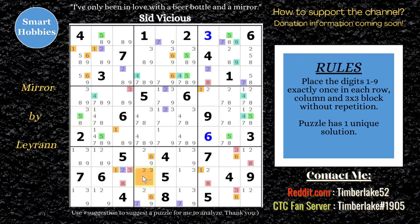Starting here. Okay. For a discontinuous loop, you have either two strong links in a row in a continuous loop, or you have two weak links in a row. So if I start here and go strong to two, weak to this two, strong to that two, weak to this two, strong to the eight, weak to this 8, strong to this 8, weak to this 1, weak to that 1, strong to that 3, weak, weak, weak, strong.